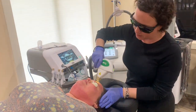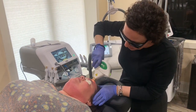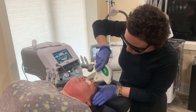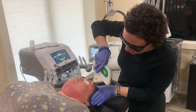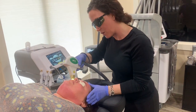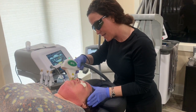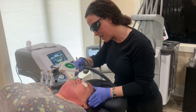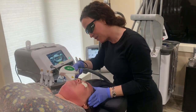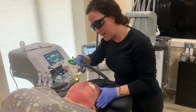So what a patient's going to expect after this treatment is that the hyperpigmented areas come to the surface of the skin. The laser is attracted to the melanocytes. And so the melanin will actually come to the surface of the skin and interact with the oxygen and slough off. So you'll see a tremendous decrease in the browns that are available in the skin.